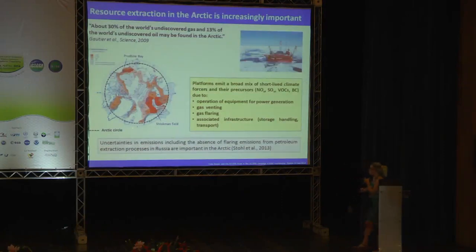So resource extraction is already taking place in the Arctic, but there are still large undiscovered oil reserves in the Arctic, mainly offshore. And these oil and gas extraction facilities emit a large amount of air pollutants, basically due to several processes like power generation, gas venting, and flaring.